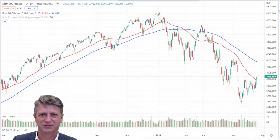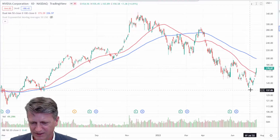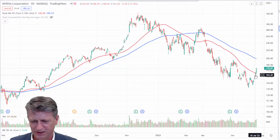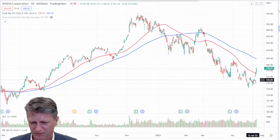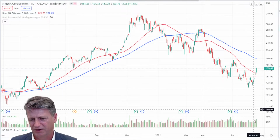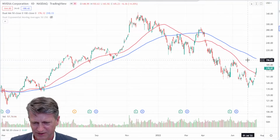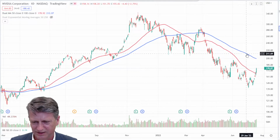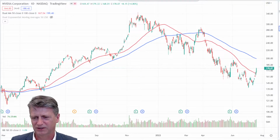Now let's look at some individual stocks. This one's been very heavily traded by our clients. NVIDIA, you can see it also has broken above its 50-day moving average. It's broken up well from this little consolidation bit that it had down at the lows. It's had some good volume. It's actually not looking too bad. It is going to run into some resistance a little bit higher, just in the low 200s. Let's see what happens. We'll keep watching that.